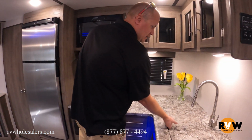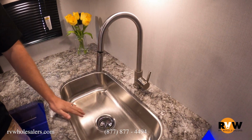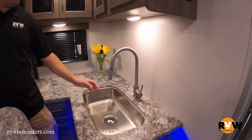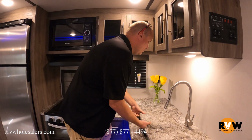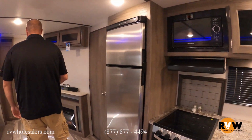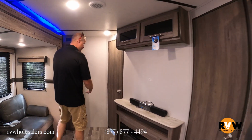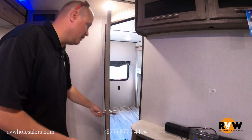It does have a nice sink cover and a full stainless steel sink that's undermounted. And then it does have the nice residential sprayer as well. Let's move on to the bunk room now. There's a couple little more storage. They've really done a real good job as far as putting storage everywhere in this model.